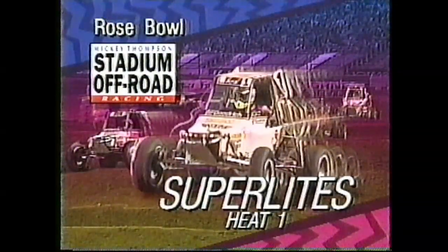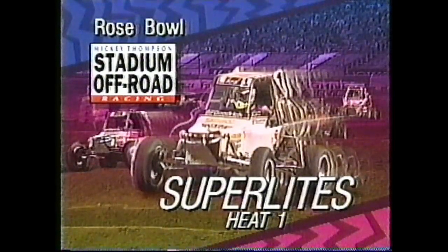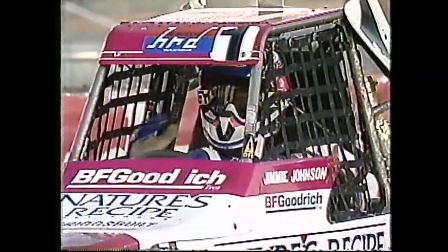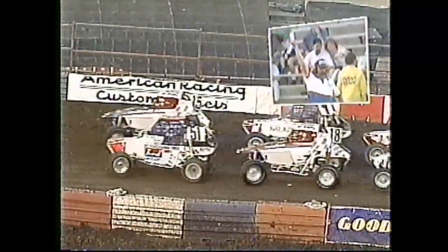All right, heat race number 1, all set to go in the Super Lights. And we're going to go inside the car of Jimmie Johnson during this heat race to see what it's like. There's outside that Nature's Recipe number 1. Inside is Jimmie Johnson and our camera. Jimmie looks good to go. And we're off.